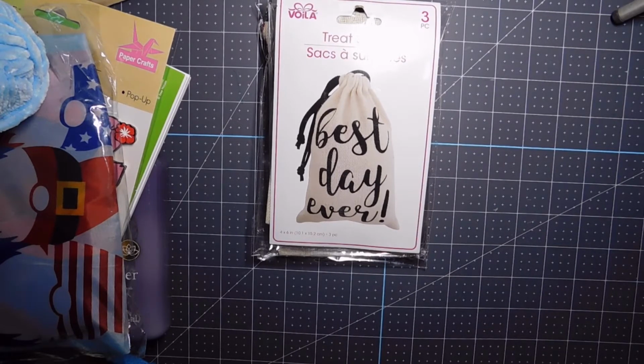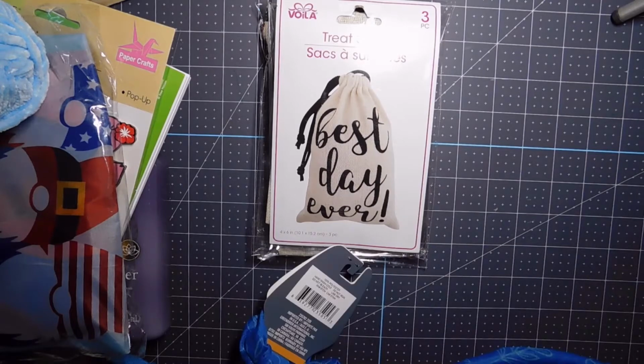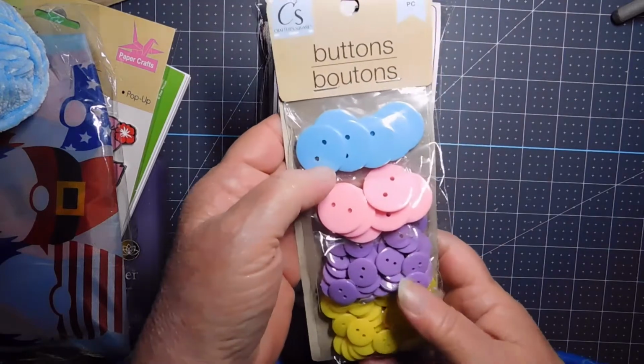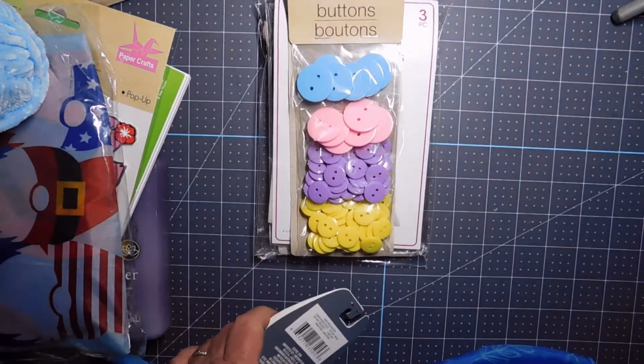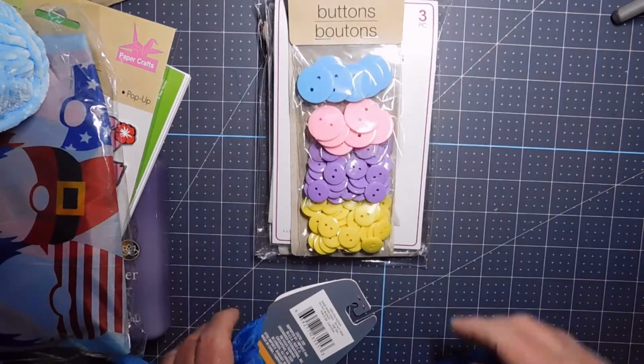Sorry about the crinkling. They had buttons. I haven't seen this style button. They have large ones and smaller ones. Their craft is square, so I picked them up.